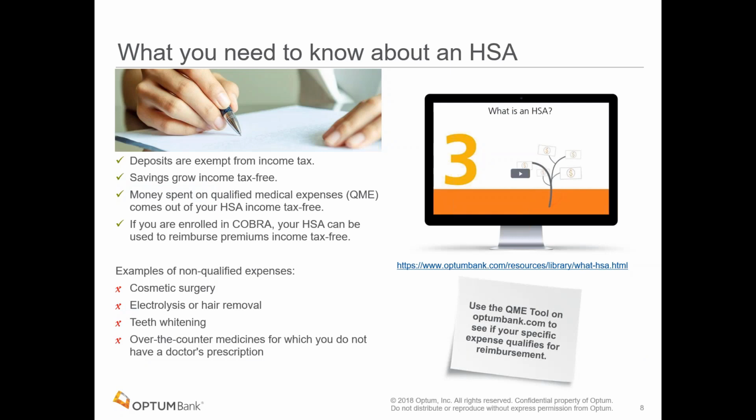With an HSA, you're in charge, and being in charge comes with some responsibility. There's no claim process like there is for HRAs and FSAs. You pay for qualified expenses directly from your account and are responsible for verifying the expense if the IRS requests it. What does this mean? You should save your receipts for reimbursements. In the event you are ever audited, the IRS will want proof of how you utilized your account.